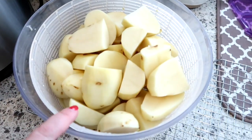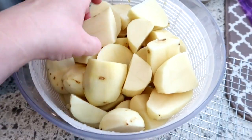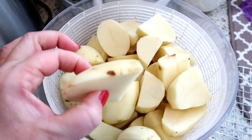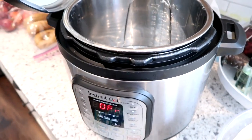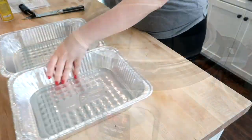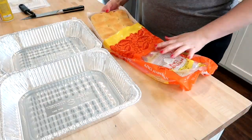So I have 5 pounds of potatoes peeled and cut up. I cut them in kind of large chunks, and it'll only take 10 minutes to cook these in there under high pressure. Okay, so this doesn't take long at all, but I need to get the rolls heated up.